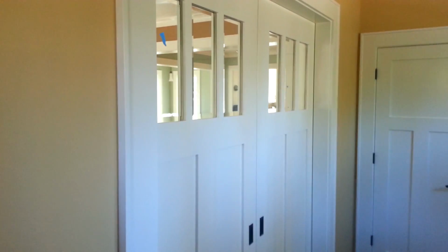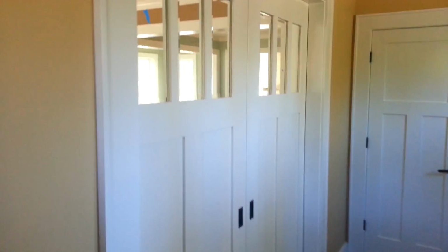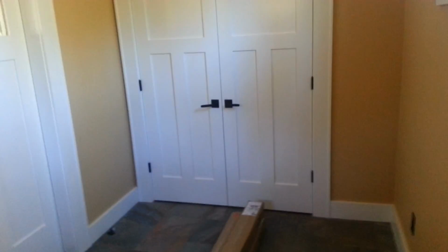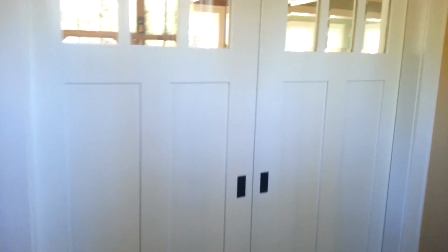And then here are the big pocket doors. Again, kind of classic look to it. Well, I'll probably use that word many times. There's our walk-in closet. And as we look through here, you can see all the beautiful parts of the house that we're about to enter into.